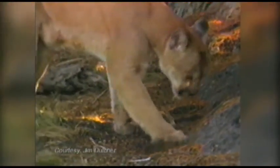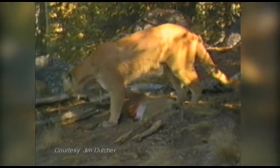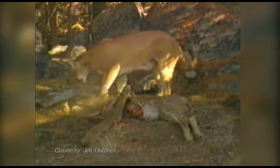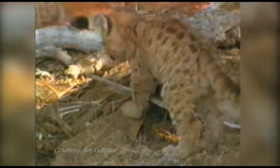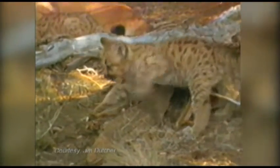When they have eaten, the mother instinctively begins to cover the carcass with dirt, pine needles, and bits of wood. This behavior is innate in most wildcats. It is intended to hide the food from other animals and keep it fresh for when she returns to eat again in another day or so. The kittens intently watch their mother's actions, and then they follow suit, mimicking her behavior in a skill that will be critical to their survival.